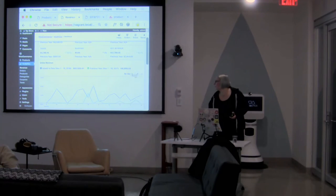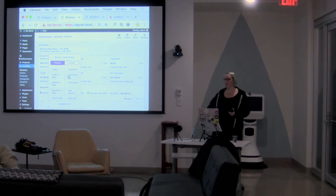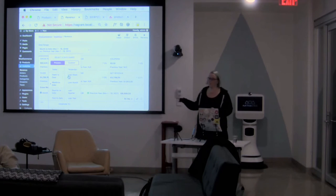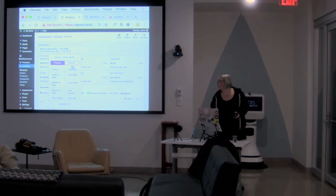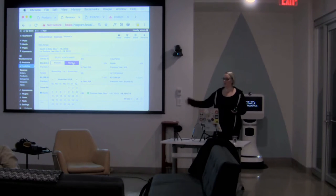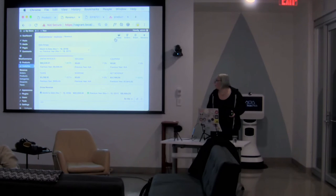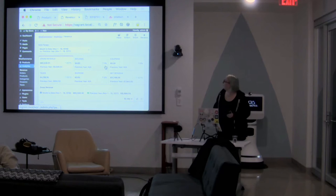You can also sort by day here, I guess. So we also have a bunch of different date ranges you can choose from, or create a custom date range. If you know you always have a sale over a certain weekend, maybe you want to get analytics just for that weekend. So, what else?